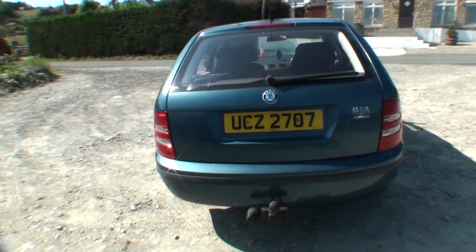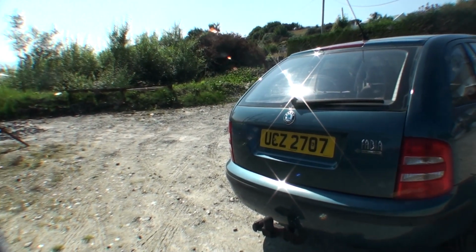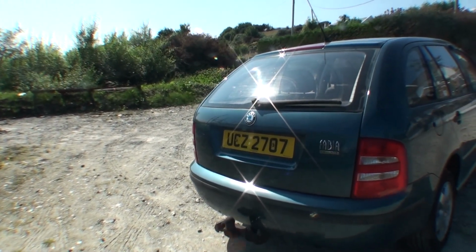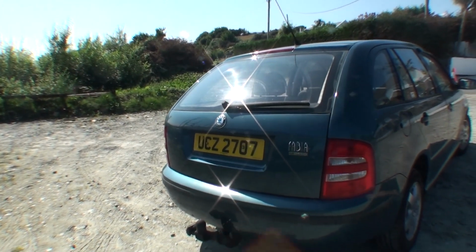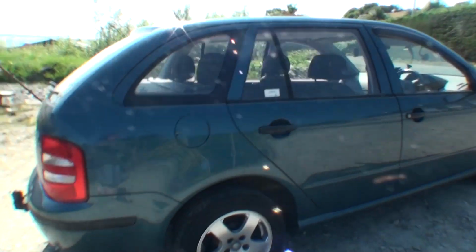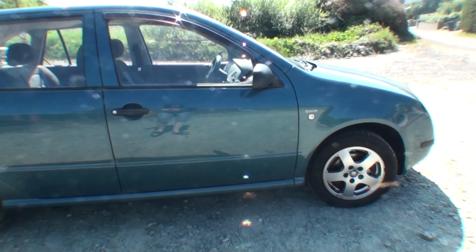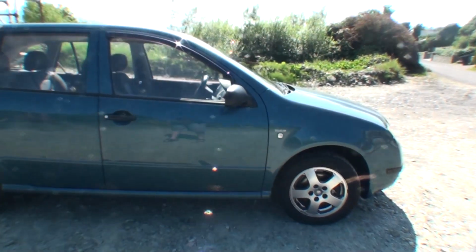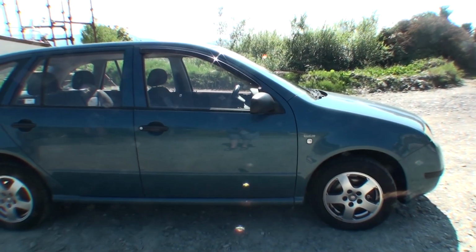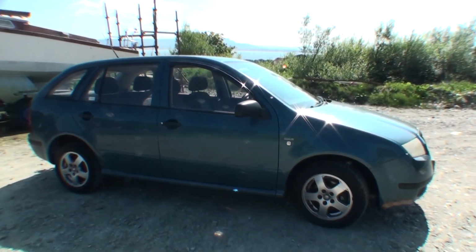This is the Fabia 1.2 HTP engine, and it is the Blueline. This is a 2004, so we're talking about an older car here.